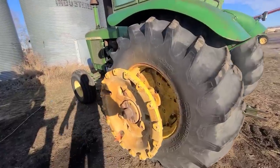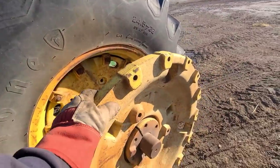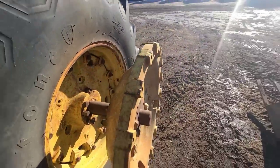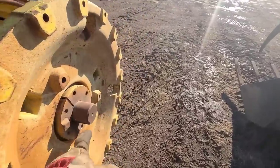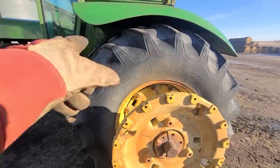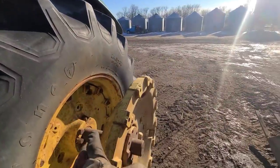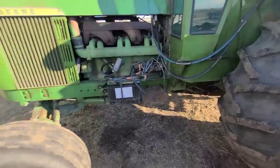And that's what the other thing was I was going to say. I want to get rid of this because I don't like cast center duals. They're too big and heavy and awkward to deal with. I would like to find, I think the 4840 had the same size axle shaft, and maybe some of the four-wheel drives, I'm not sure. Find a 4840 that came from factory with 24.5-32 duals and put the steel-centered rims with the cast hub. I think that would look pretty fucking cool, in my opinion.